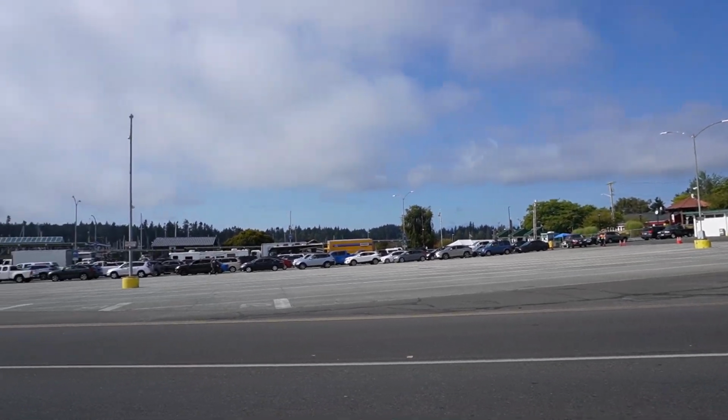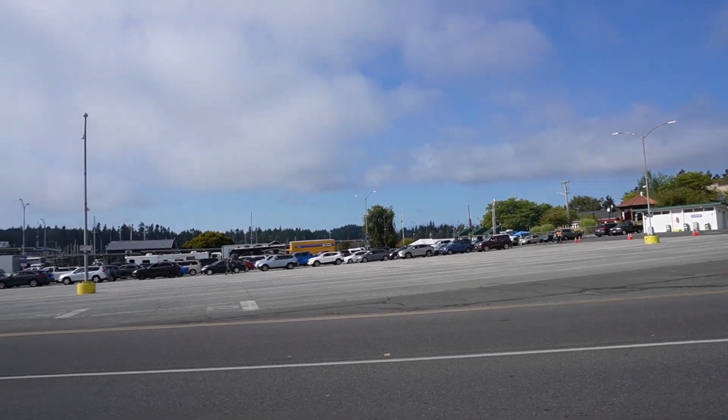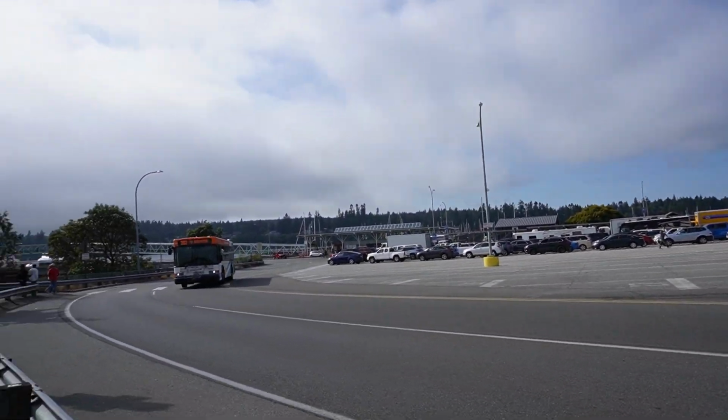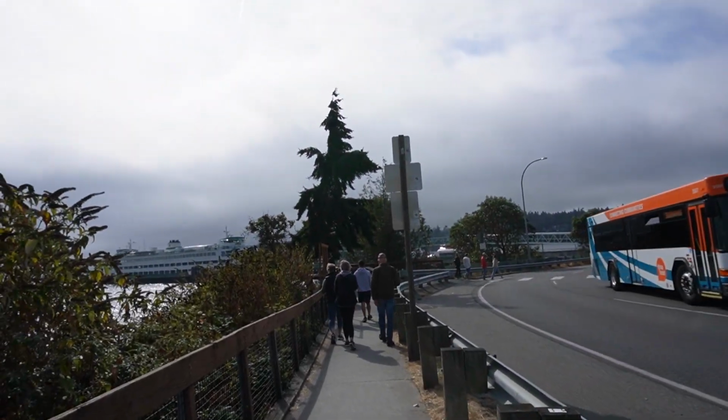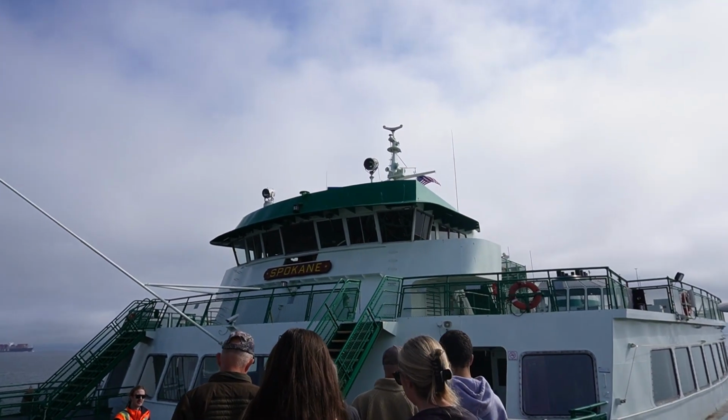On the Kingston side of things, here's where all of the cars line up to get onto the ferry. So there's kind of a big parking lot area, and then they usher them in by line to get onto the ferry to head back to Edmonds. This time we're going back on the Spokane ferry.